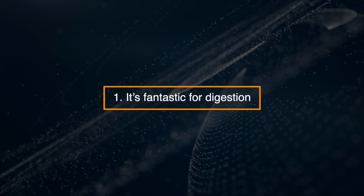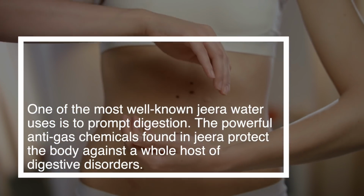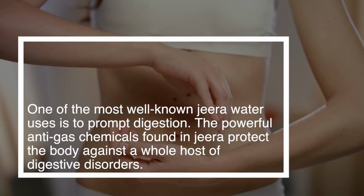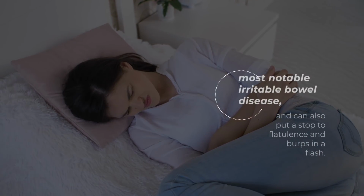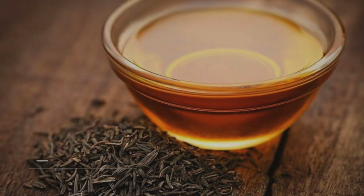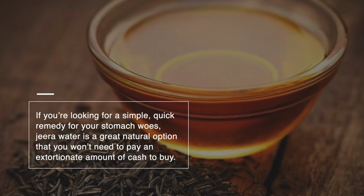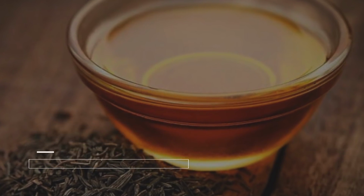1. It's fantastic for digestion. One of the most well-known JEERA water uses is to prompt digestion. The powerful anti-gas chemicals found in JEERA protect the body against a whole host of digestive disorders, most notably irritable bowel disease, and can also put a stop to flatulence and burps in a flash. If you're looking for a simple, quick remedy for your stomach woes, JEERA water is a great natural option that you won't need to pay an extortionate amount of cash to buy.